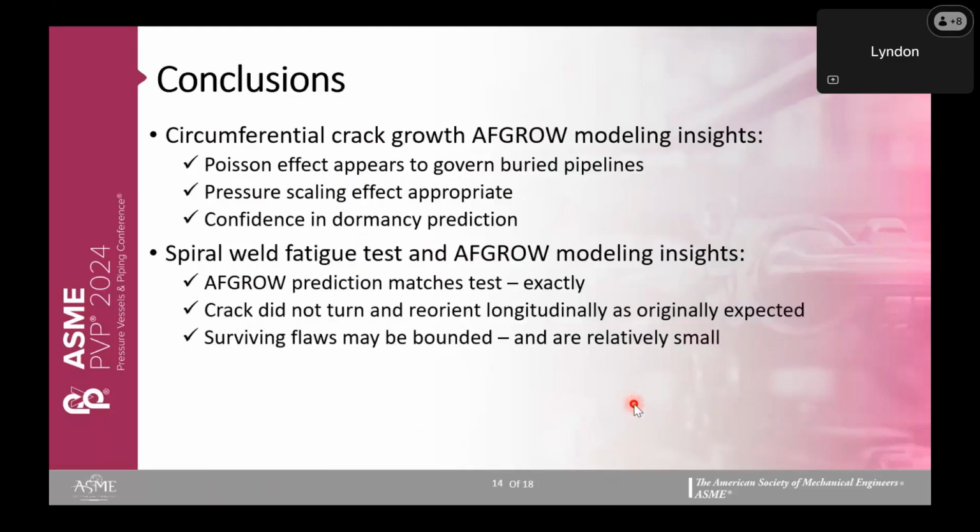And so, in conclusion, we really feel good about the performance of AFGROW on circumferential cracks. The assumptions we're making about the Poisson effect governing things appear to be appropriate. The pressure scaling we've applied appears to be appropriate, which of course we do have some corroborating evidence of. And we did confidently predict a dormancy case for comparison. Now for spiral weld, we did have a great success predicting the test case exactly. Now the cracks did not turn and reorient in a longitudinal plane as we expected. So this is something that we'll be sensitive to as we go forward, as we research this more. And surviving flaws may become very important for us to help manage spiral weld cracking.